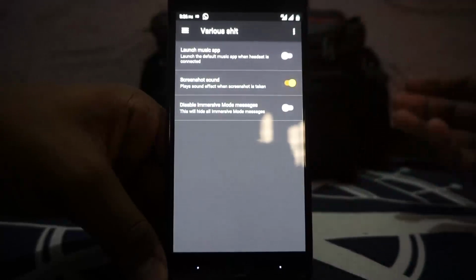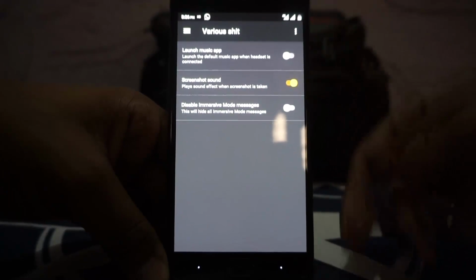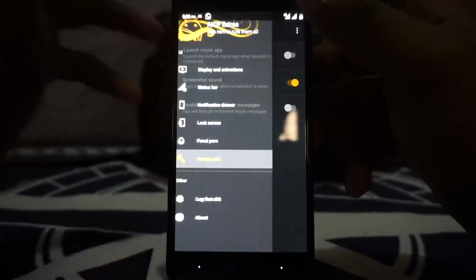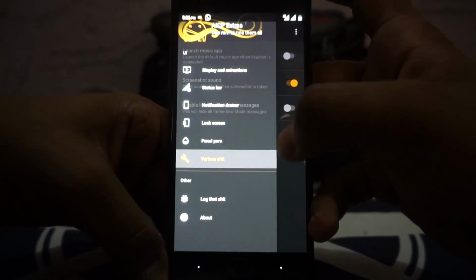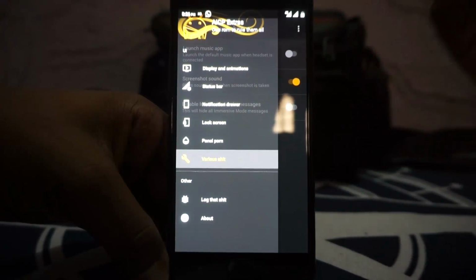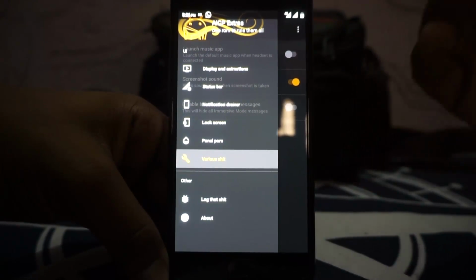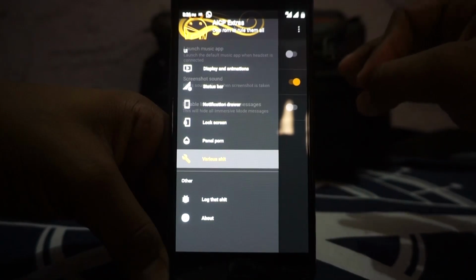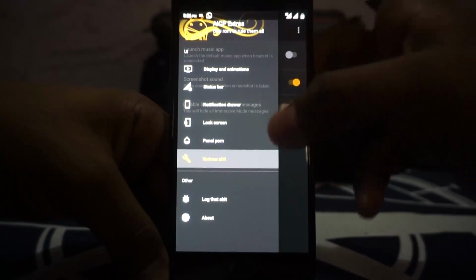This one has launch music app whenever you plug in the headphones, screenshot sound, disable immersion mode messages, so you can actually have that. And that is it in the AICP extras settings. So that is it for now, I should say, because there will be features coming up, because AICP is one of the more feature heavy ROMs available for this device. So yeah, I am expecting a lot of stuff.